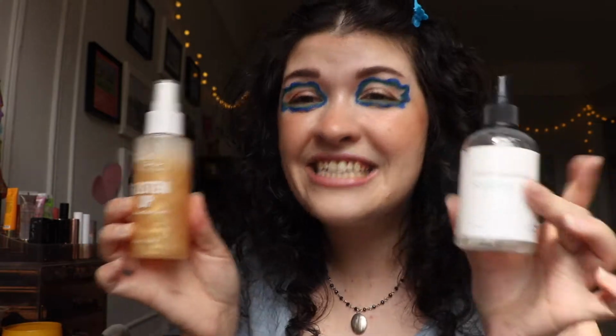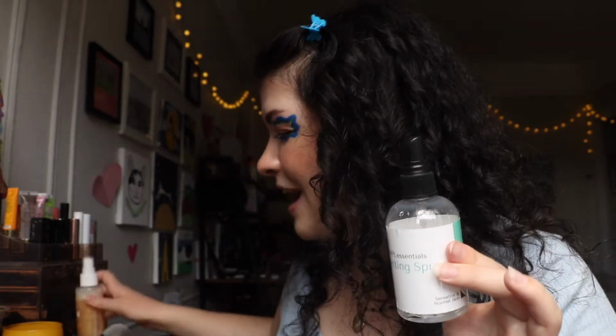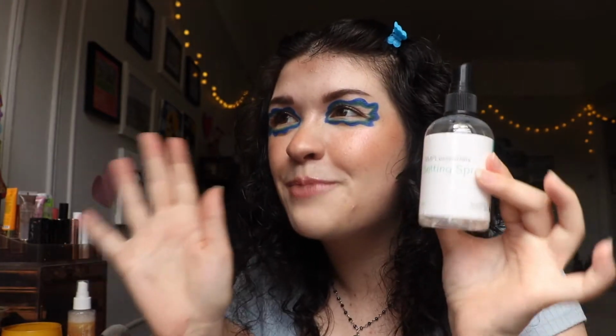So I kind of liked having both of these. I liked using this one to melt my makeup together and this one to add glow. So there's a 90% chance I'm going to repurchase this one. I just wish it was $10. $10 would be the perfect price for this. $15 is annoying, $10 would be perfect.